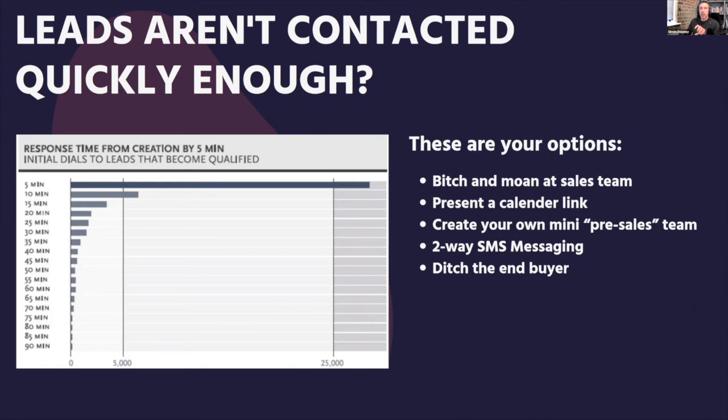So I've got this in two scenarios. So you're either a brand and it's your sales team that's buying the leads, in which case, that's where you just need to concentrate the effort in calling or contacting leads really quickly. But if you're an agency buying leads on behalf of a brand, how are you going to get the sales team to be more proactive and call the leads quickly? So you can literally just bitch and moan at them.